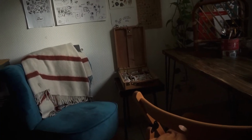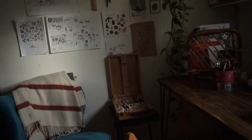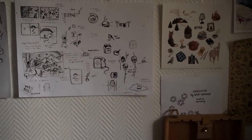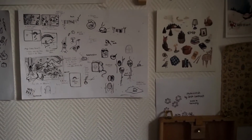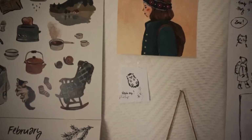And as you can see, my walls are full of sketches for my upcoming children's book. Even though it's still a long way to go, I'm really looking forward to holding my own illustrated book in my hand someday. And of course, the little hedgehog will be in it as well.